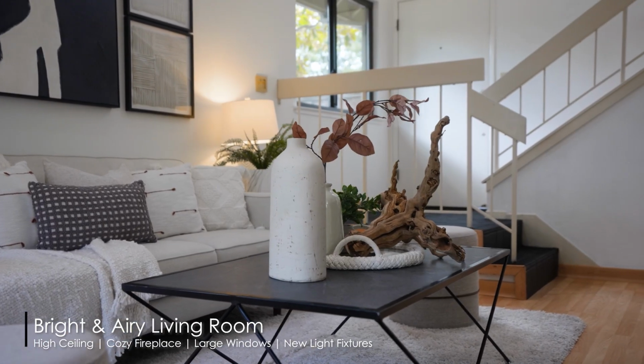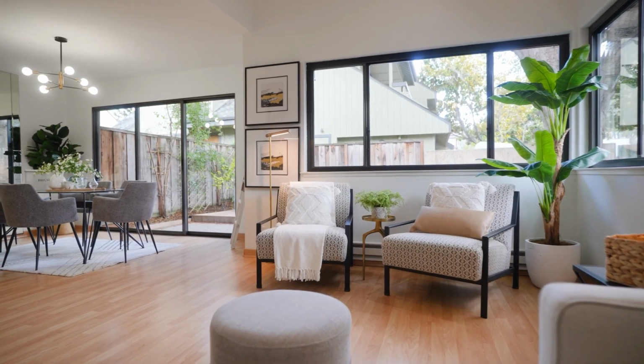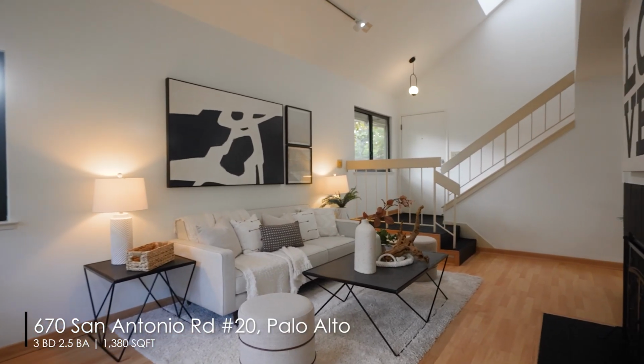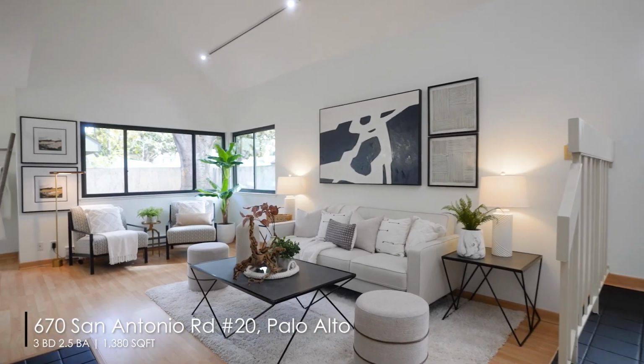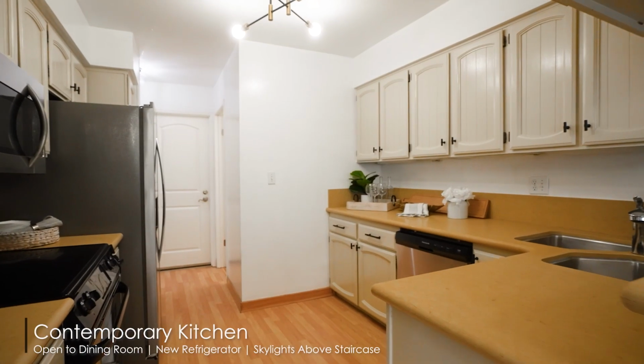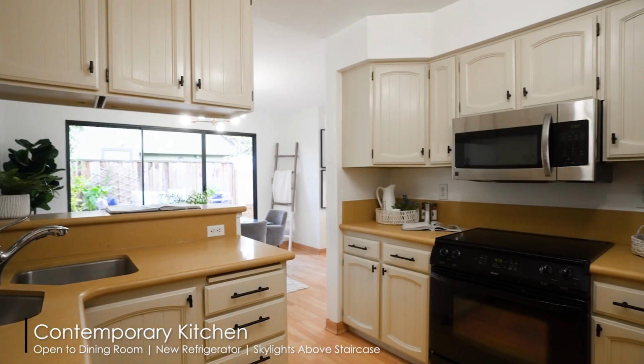that fill the space with lots of natural light. The modern kitchen is equipped with a brand new refrigerator and opens up to the spacious dining area, perfect for entertaining for family and friends. Skylights above the staircase adds even more brightness to this house.